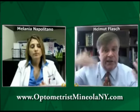I see. Okay. So you can be nearsighted, have astigmatism, then you have blurry vision, especially at night. You can be farsighted. You can fix it and still have blurry vision at night because you didn't fix the astigmatism. Correct. So if you are nearsighted with astigmatism or farsighted with astigmatism, we have to correct both. Just correcting one is not going to work. The vision is still going to be blurry.